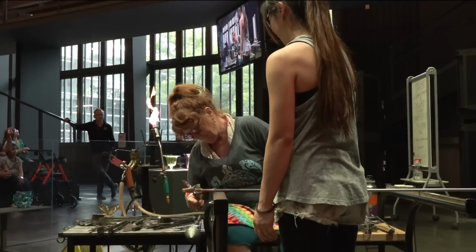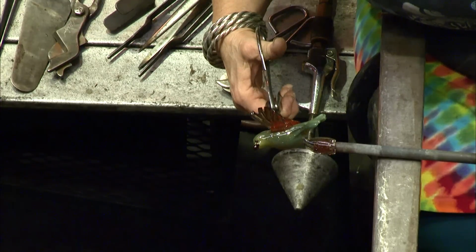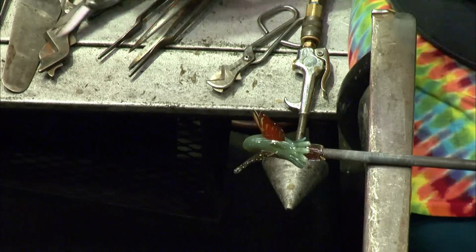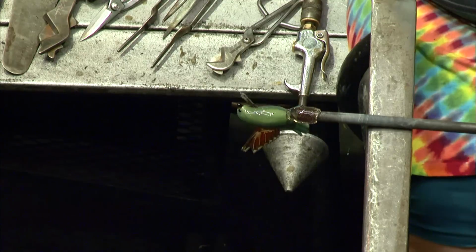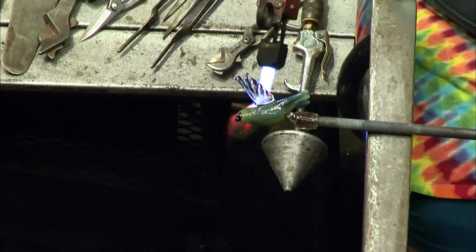In order to assemble this piece, we're going to utilize every person down here. So there's a lot to look forward to. There's a lot of teamwork involved in glass making. You really can't do a lot of this by yourself. If you do, you're a bit limited, but it is possible to work alone. But with a great team, you can accomplish great things.